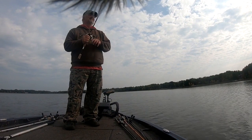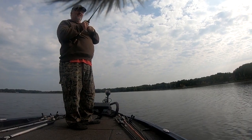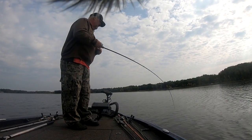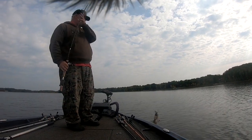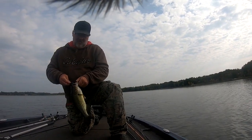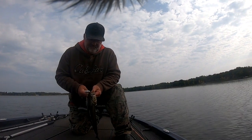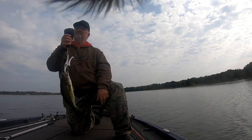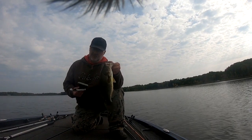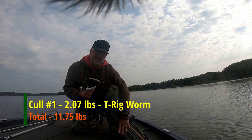What? Is that a northern? It was coming up and then all of a sudden it went back down. I'm just going to cull that little guy, but he ain't going to be much help. Maybe 1/4 pound, if that. There's cull number 1. It's a 2.07. That gets us over 11. 11.75.